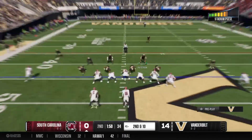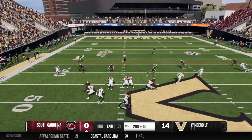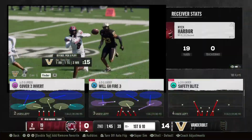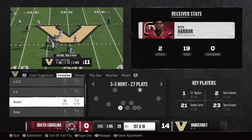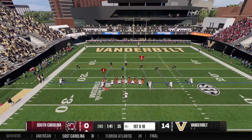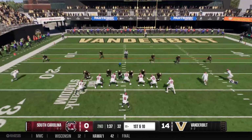Let's see if they go back to the air on second down. They keep attacking through the air. Snagged in the middle. It's Harbor. Slicing and dicing through this defense, and they've got it down to the 23. And a really good job by the quarterback being very decisive. He saw his matchup, he went for it, he attacked it, got the positive gain. I would say he's going to find that guy a few more times today.